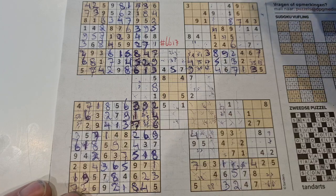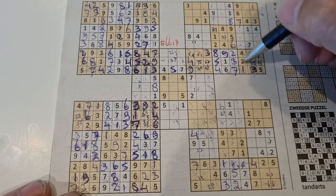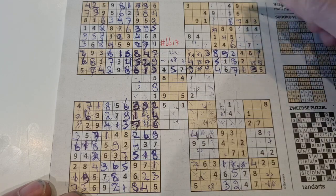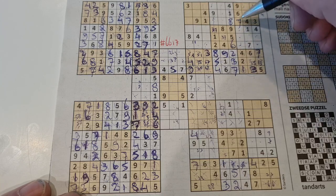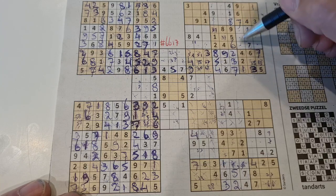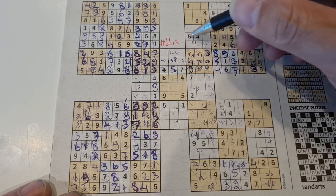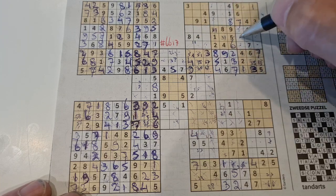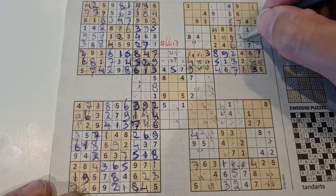Well, need a 9. How about these 3 missing numbers in this column? 1, 2, 3 is missing. 4, 5 is missing, 3, 5, 6, 7, 8 is missing, 3, 5, 8. We have 8 in this row, no 8. Oh, 5 and 8, 3, 5 and 8. Well, we have 5 and 8 here, so one box left should be the 3.